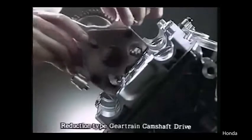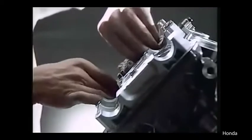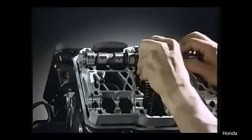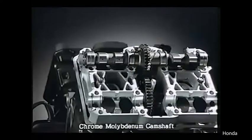There's actually a whole video of Honda engineers building an RC30 on YouTube, which is playing at the moment. It's a work of art, and I highly recommend you check it out. It's incredible to see the amount of passion and detail the engineers put into this project. It's not just another motorcycle designed to win races. It's born out of a desire to do things right and to do things the Honda way. It's amazing.